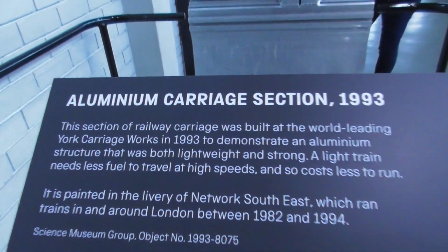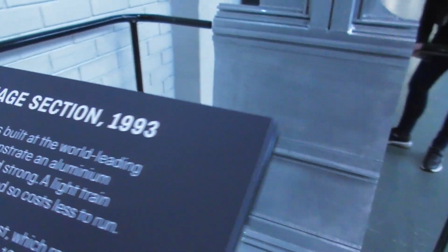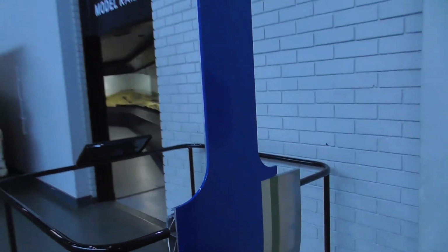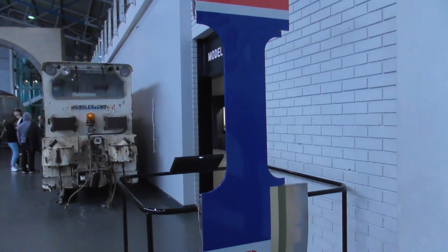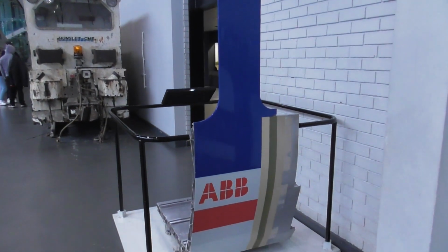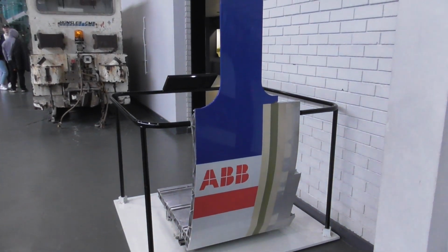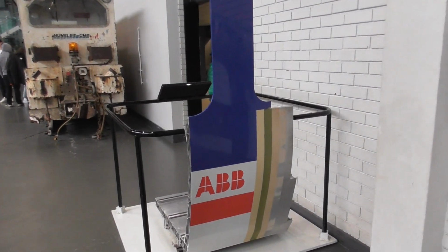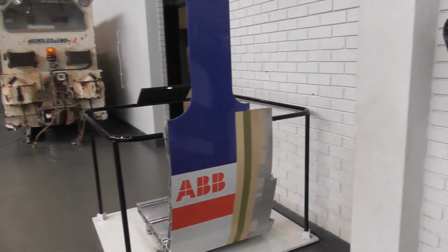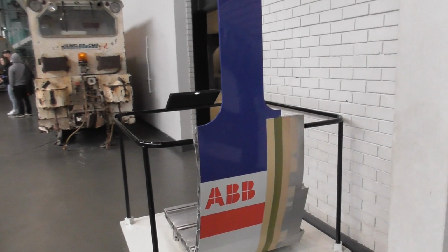Okay, aluminium carriage section, 1993. Let's see if we can figure out where it's from. There's a bit of a clue. I don't know if you guys can figure it out. So it's Network Southeast colours. No, I definitely think it's from a Class 37. Yeah, they totally had carriages, those. Yeah. Class 37 is not a Networker at all.